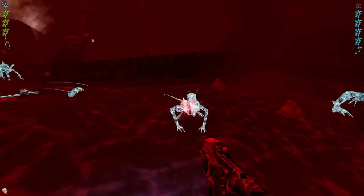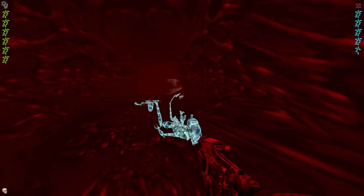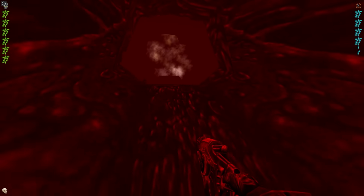They also somehow found a way to ruin that pistol, because now this thing does splash damage, which makes it pretty much useless against the Xenos, mostly because those things run right up to you with no regard for self-preservation.